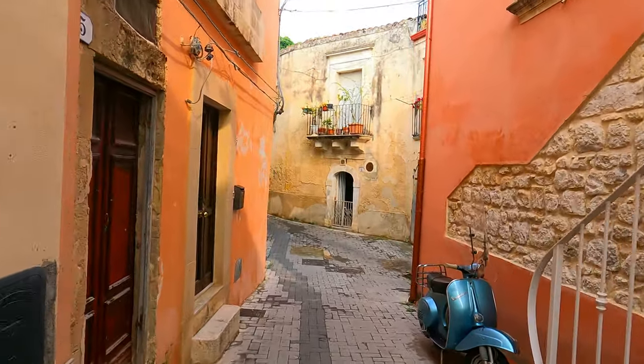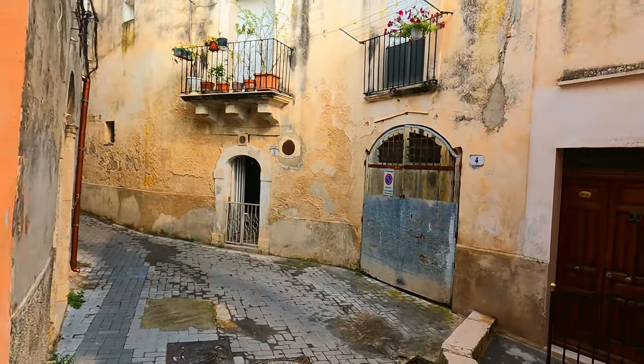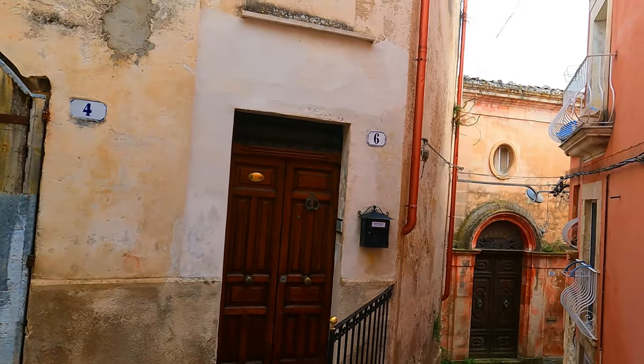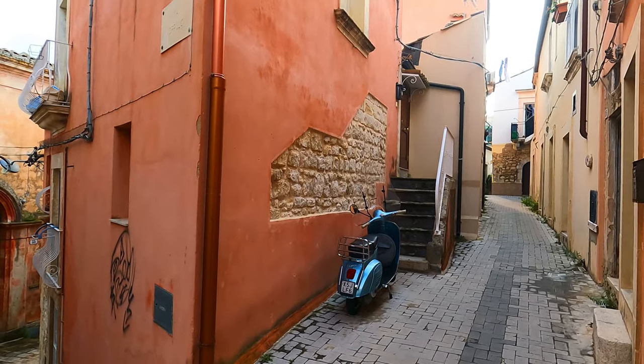So all these are B&Bs that you can rent when you are here in Ragusa and you want to stay in the oldest part of the city, like this building here.